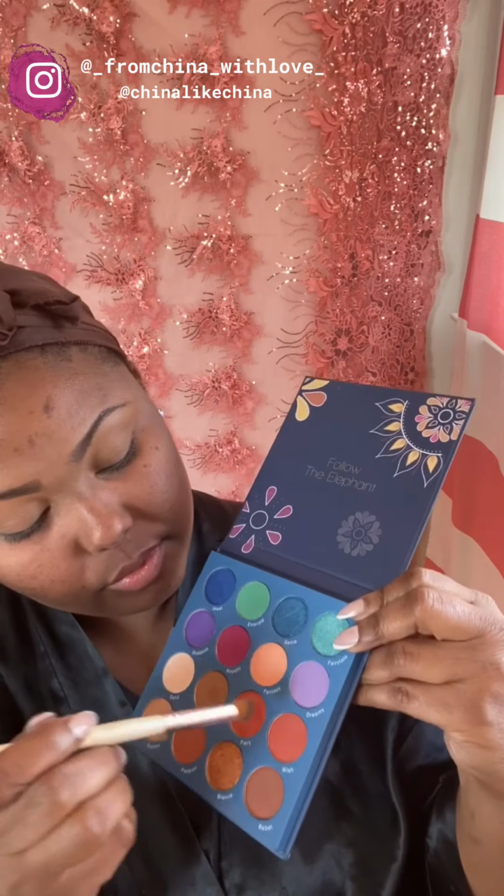Alright, for this last look, we're going to be using both palettes. And again, I'm kind of winging it. So I'm going in with this doe foot brush, and I'm taking Wish and I'm throwing that in my crease.